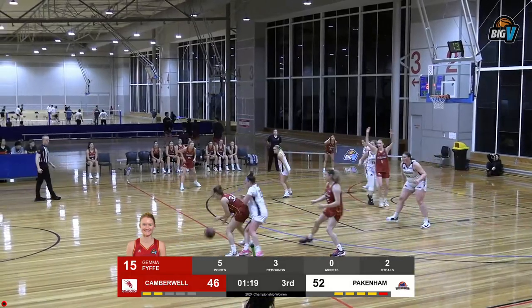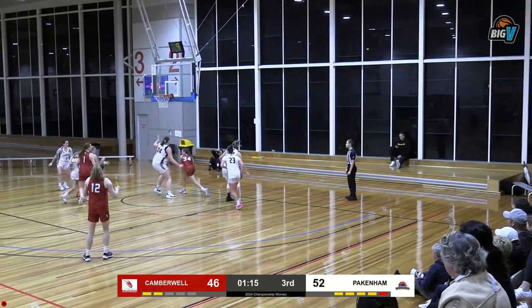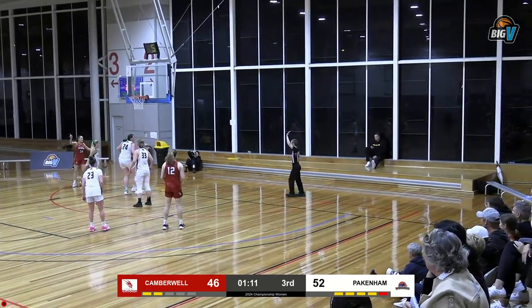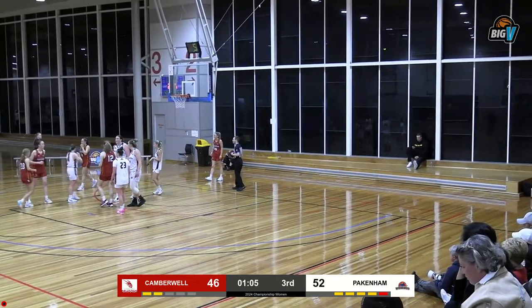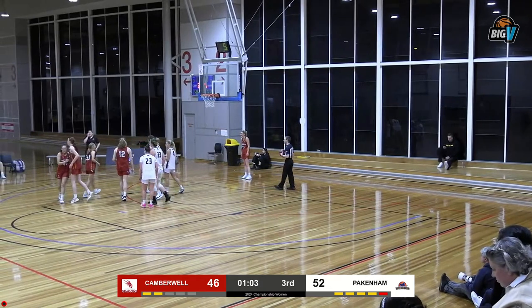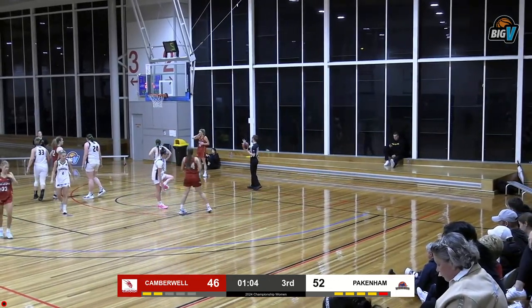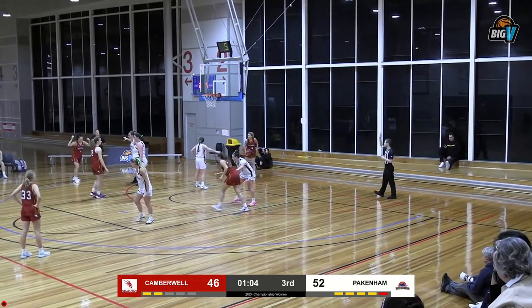Whitehouse wants an on ball. Horvat sets a flat screen. Whitehouse drops it off to Fife. 5 seconds on the shot clock here. Ballos checking back into the game for Anna Burrows. I like that sub for Campbell, getting a shooter back on 5 seconds on the clock on the baseline out-of-bounds play. Is that who you're going to, Connor?